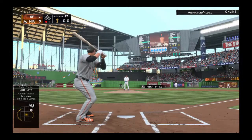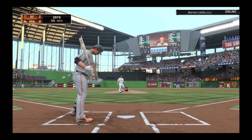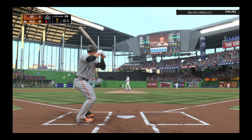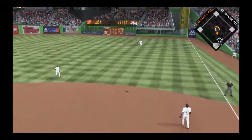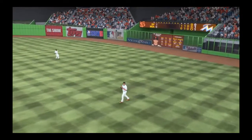Buster Posey will get his first opportunity now. Here's the first pitch to him. And there's his strike right down the heart of the plate, 0-1. Skied into straightaway right. Stanton moves over. He's got it, and there are two down now.